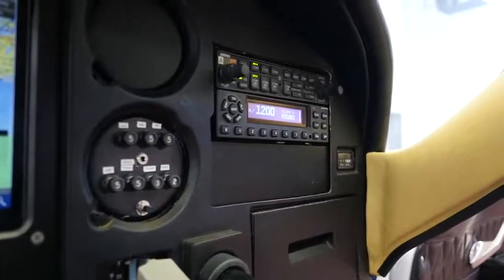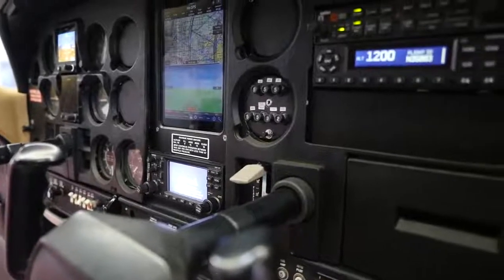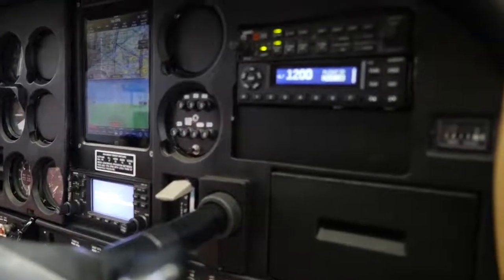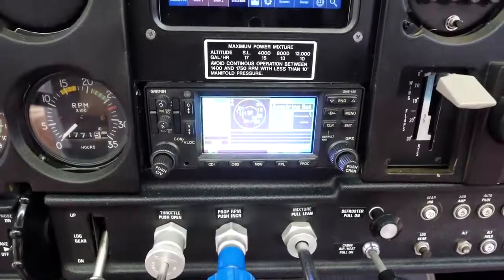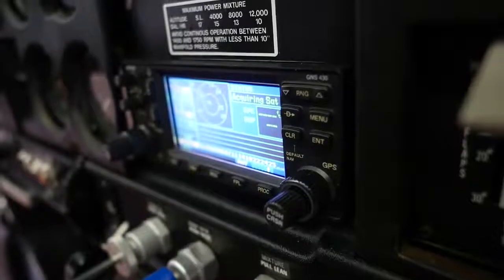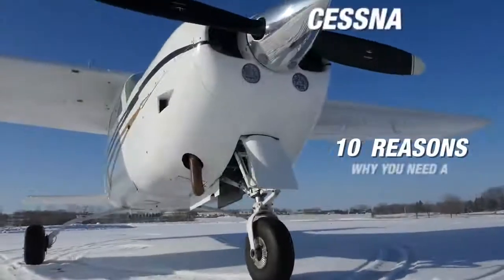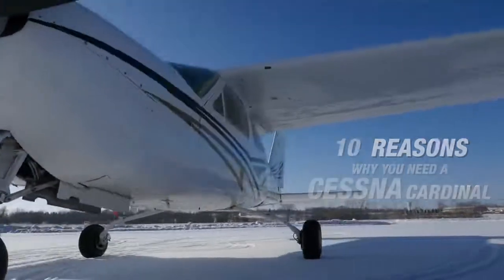This aircraft also has a Garmin GTX 335 transponder, making it compliant with the new regulations regarding ADS-B requirements. Additionally, a Garmin 430 enables IFR en route, terminal, and approach navigation. And now here are 10 reasons why you need a Cessna Cardinal.